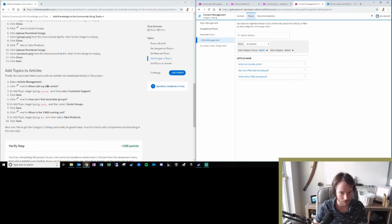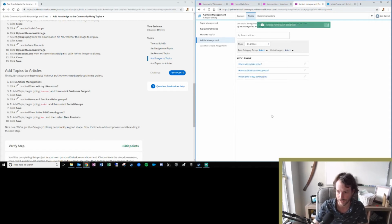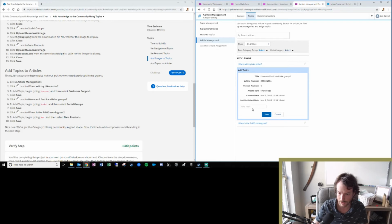Click this, When will my bike arrive? Click the little pencil icon. In add topics, begin typing customer. Here's customer, and then select customer support. Click save. And topics have been assigned. Perfect. Click this, How can I find my local bike group? Click the little pencil, and we're going to put that under social groups.